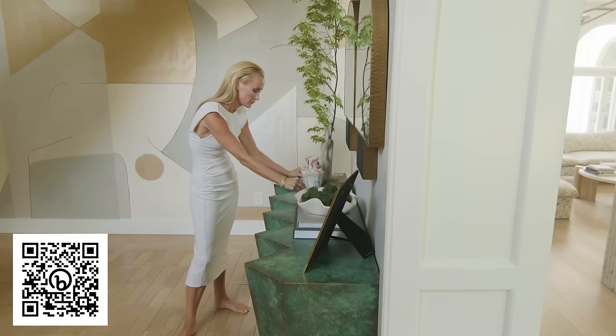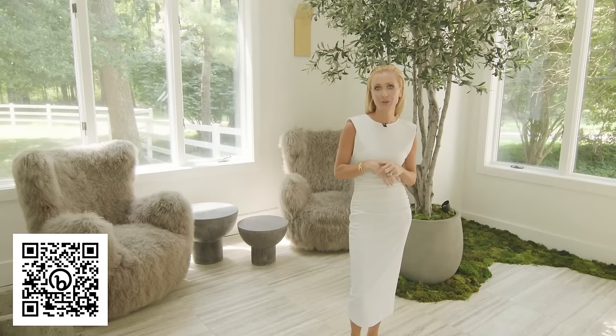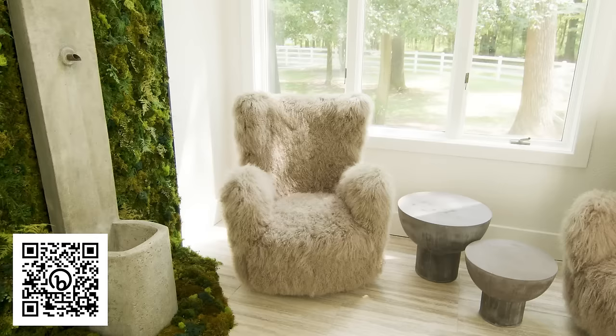So welcome to the atrium. This is my zen place. Originally, this was actually a pond in here and it had two turtles. We rehomed those turtles, got rid of the pond, and then just created a space that we could actually hang out in and use.